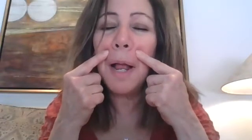Now we're going to go to large intestine 20, which is about a half a soon from the nostril. It's right next to the nostril. So if soon is about 1 pad thumb across, it's right about here on both sides of the nose, right next to the nostril, right in there. And again, move around a little bit for greater release. And breathe as you work. Breathe, relax your shoulders.